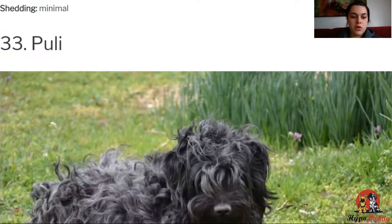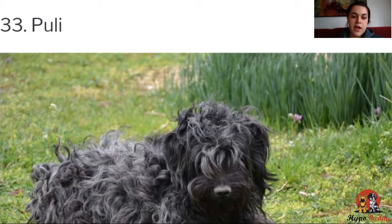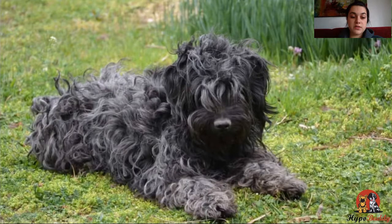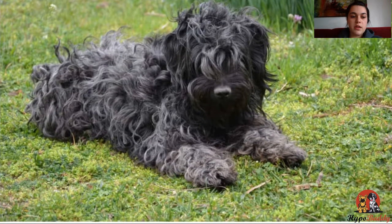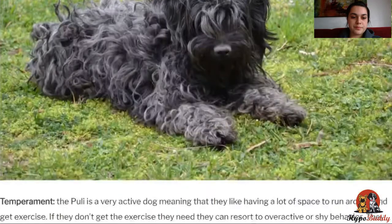Next, we have the Puli. This is a very active dog, meaning that they need to have a lot of space to run around and get exercise. And if you don't give them enough exercise, they can resort to overactive or shy behavior. They often require more than just walking, but actual running, like jogging or even biking. And they like children and don't like being left alone at home without their owners.